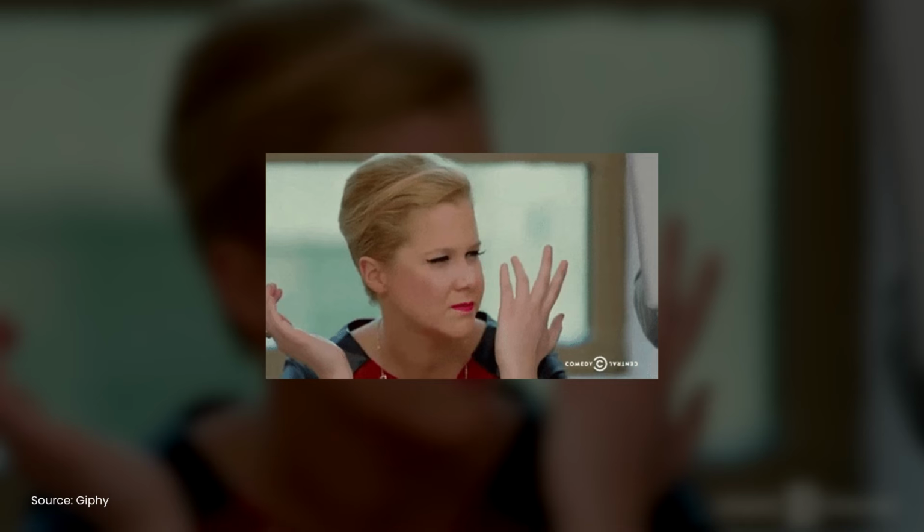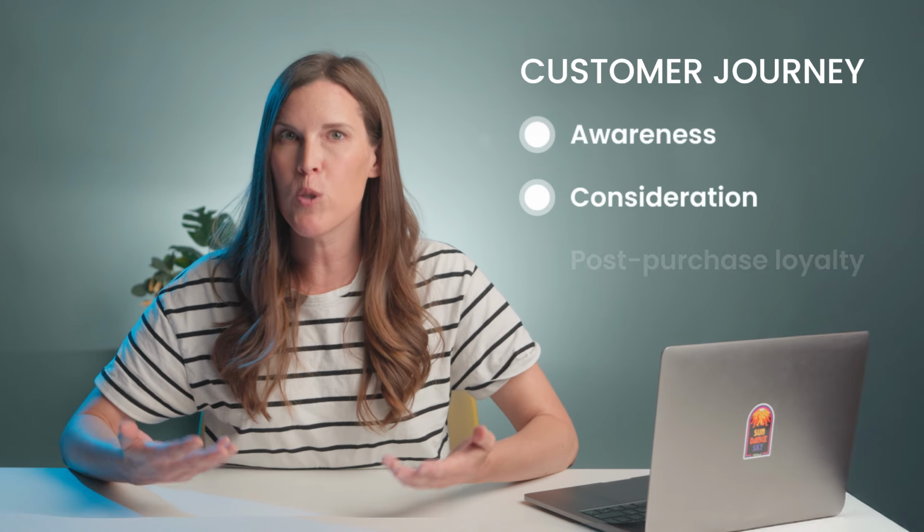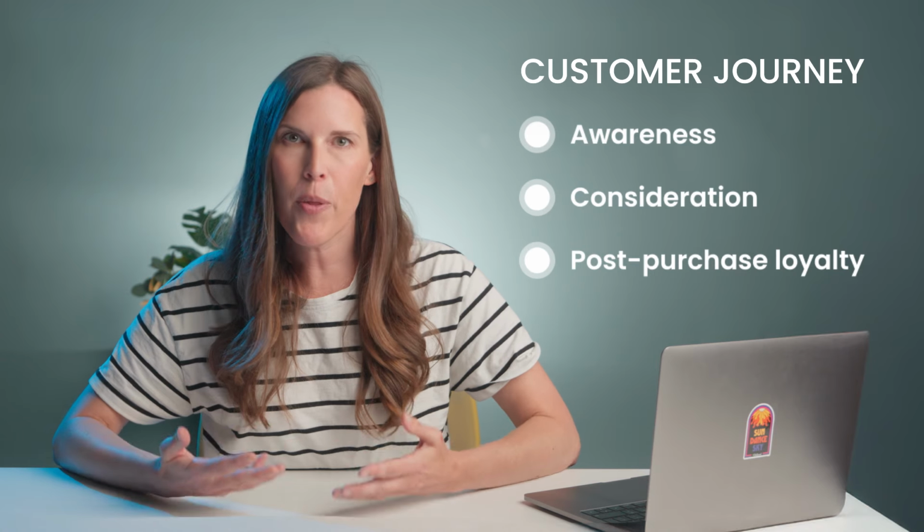Okay, so another question you might be asking yourself is, wait, how is this funnel thing different from the customer journey? Fair question. While both the marketing funnel and the customer journey describe the process people go through from discovering your business to making a purchase, there's a subtle difference in how they're framed. The customer journey is broader and focuses on the overall experience your customer has with your brand, from awareness to consideration to post-purchase loyalty. It's all about the relationship.